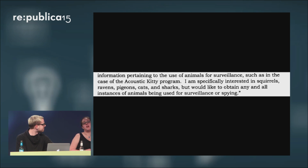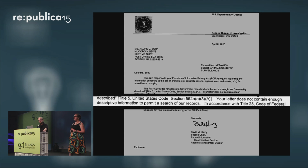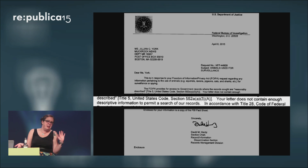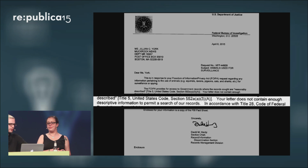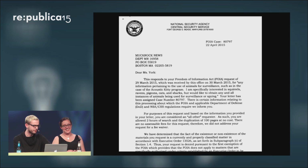The FBI responded rather quickly. They told us that our request was burdensome and broad, and that we would need to clarify. I thought I was pretty clear in the first place, but yeah, it was too vague, so we'll have to go through every single animal probably and file a FOIA request for each one of them. However, the most interesting answer came from the NSA, which did answer, surprisingly.